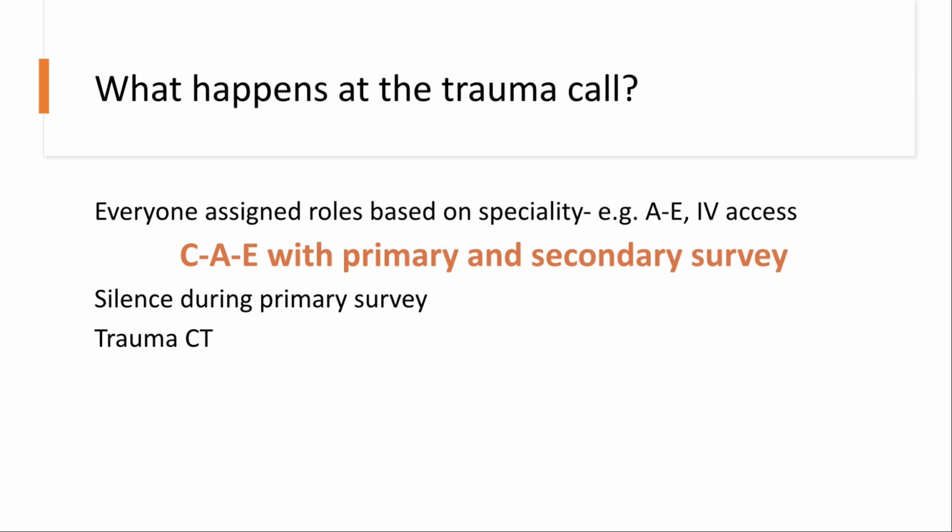For example, your role might be to do the primary survey, it might be to get IV access. And then an A to E assessment is done with a primary and a secondary survey. The important thing to know is to be silent during the primary survey. Whoever's conducting the primary survey will talk out their positives and negatives, and the scribe will be writing it down. And most patients will go for a trauma CT, which is a head-to-toe CT to look for any injuries.